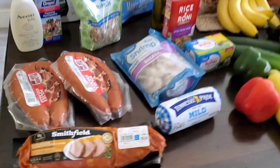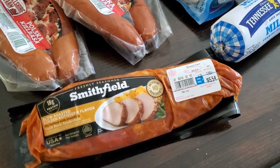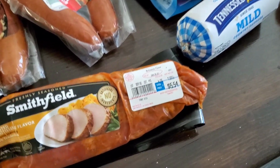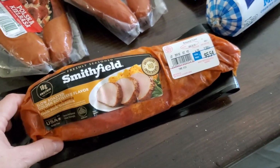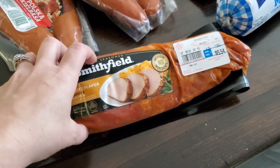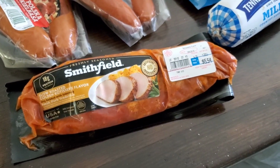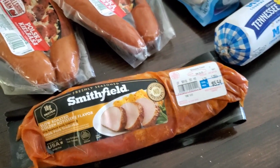So starting over here, I ordered the cracked black pepper pork tenderloin. They were out, so they substituted with this one, and it was $5.54. This is honestly a lot bigger than it looks whenever it opens because it's suctioned. It makes plenty of meat, and especially if you slice it up and serve it over rice, it's a great inexpensive meal if you're on a budget.